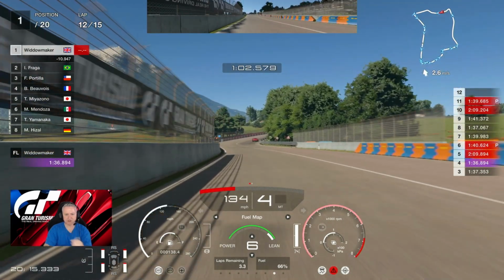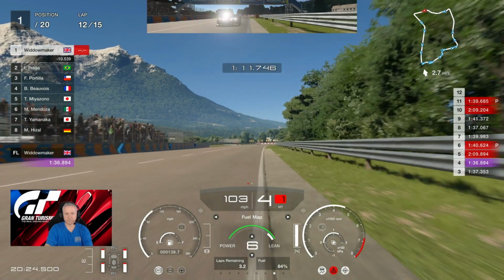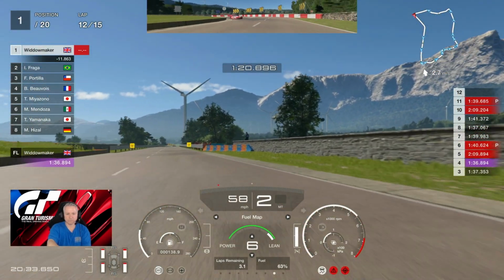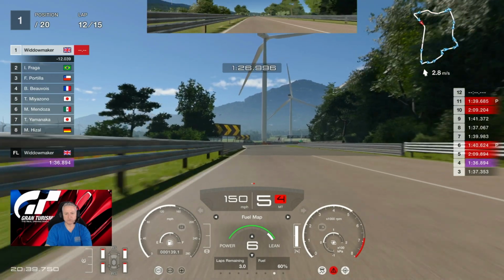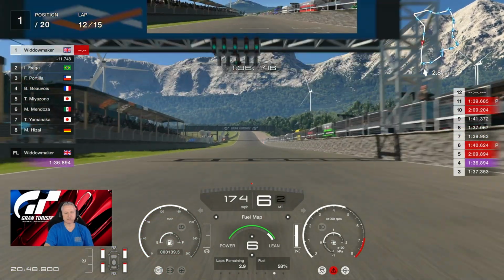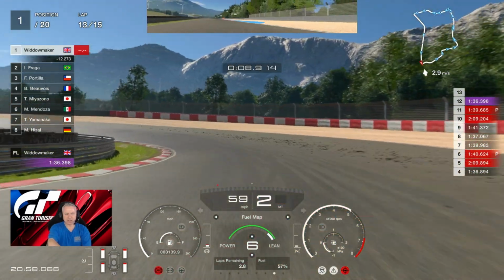0.7 seconds ahead of Mr. Fraga. We're purple. Somebody else went to the pits then, don't know who that was. Fuel map 6, save that fuel. There was a 1:36.398. That's a pretty decent lap time for a little tank of a car.